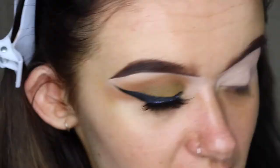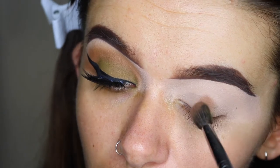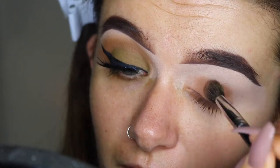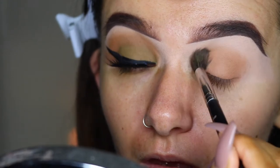Then I'm going to take a mixture of these two peachy shades from the Morphe 359A palette, and I'm gonna mix them together on a Morphe M505 blending brush. I'm gonna pat them onto my eyelid and just push them down. I'm not gonna swipe them or blend them or any motion like that. I'm just pushing it down like that. So as you can see, you get as much color payoff as possible. It also helps to set that lid, and then I'm just gonna start blending that upwards into the crease.